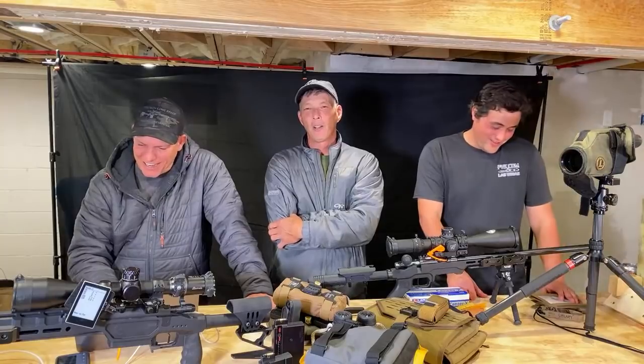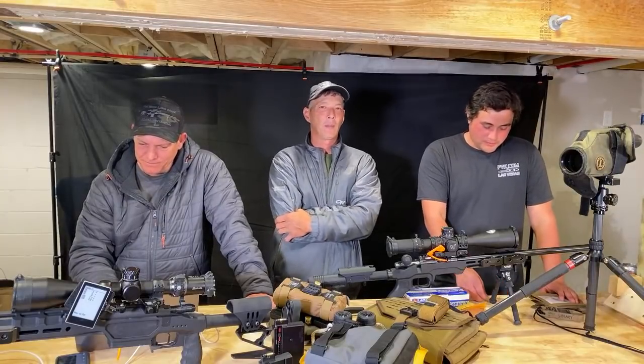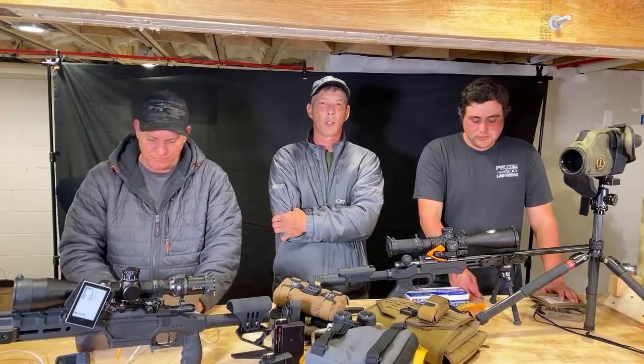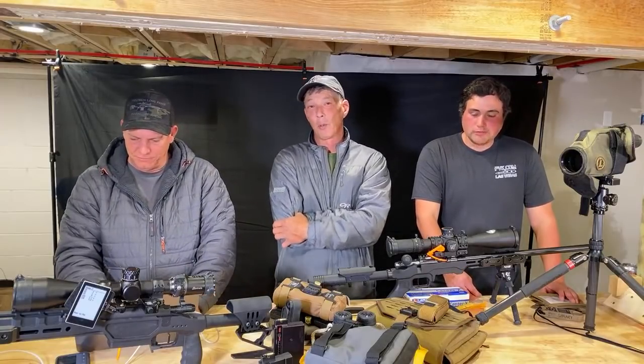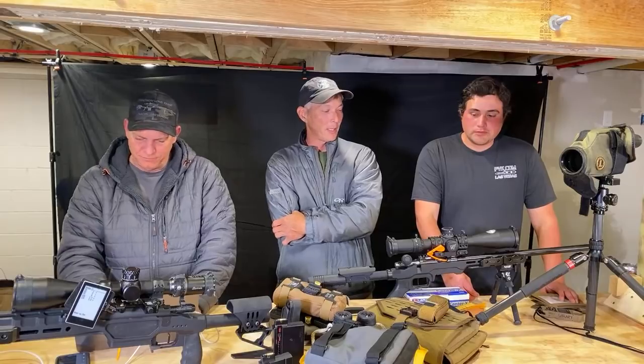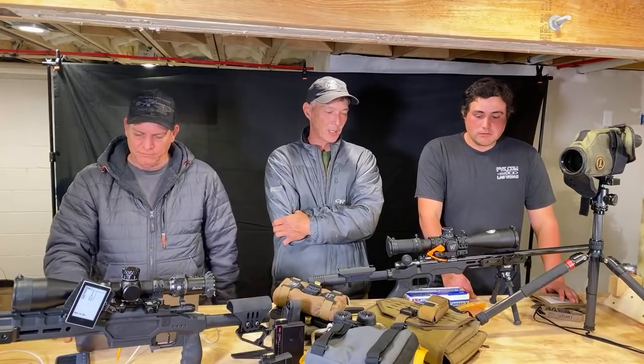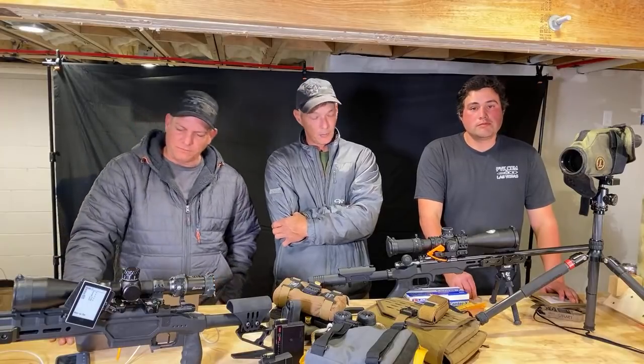All in all, you can get into this game relatively inexpensive. If you got a 10/22, you can go out there and shoot it. If you've got some type of bolt gun that's a .22, you can get out there and shoot it. Tons of CZs out there, lots of CZs, guys. A lot of MPAs, a lot of Voodoos.